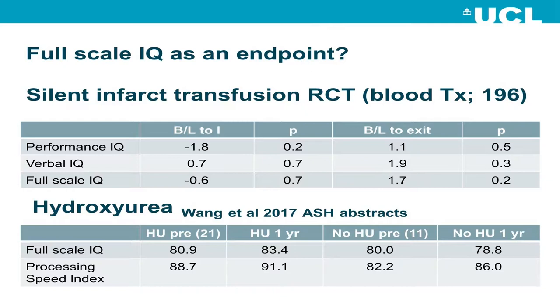What about hydroxyurea? Well, there have been no trials, to my knowledge, with a cognitive endpoint that have been published so far. There's Eve Puffer's data from 2007 suggesting a benefit on various cognitive tests with hydroxyurea, and Win Wang's data published as an ASH abstract, which actually showed a statistically significant benefit from hydroxyurea over 1 year, slightly helped by the fact that the children not on hydroxyurea actually deteriorated slightly. But interestingly, processing speed, which I'm going to talk about next, actually improved in both groups, both the children on the hydroxyurea and the children who were not on hydroxyurea. And I'll talk about that more.